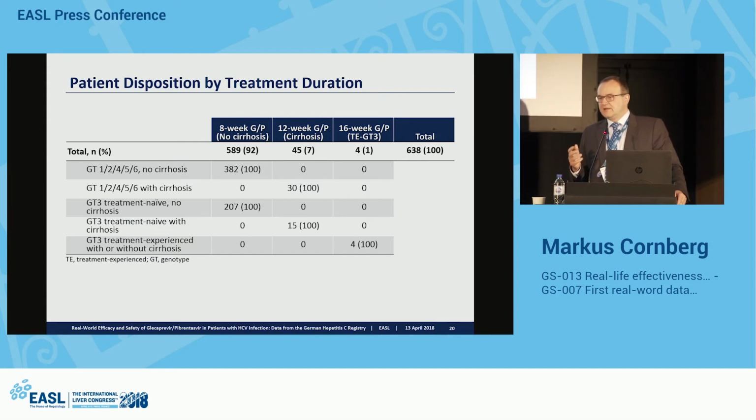Diagnostic rates are really the problem. In Australia, 85% of the patients have been diagnosed. This is a country where elimination may work and the WHO targets will be reached by 2030, maybe even before. But there are other parts of the world, Russia, India, where diagnosis rates are just below 20-30%. And in India, I think it's 8%. There's an interesting model, the Punjab model, where they did something, but India has a large population, and I see someone in the back. This is the key issue: to find the patients, otherwise we cannot treat them.